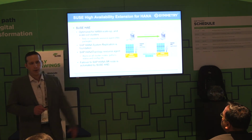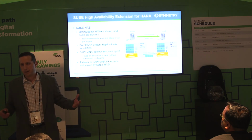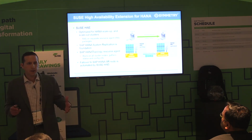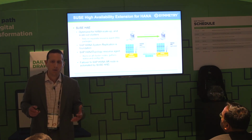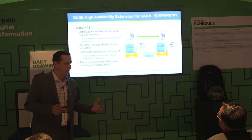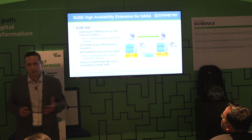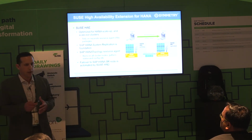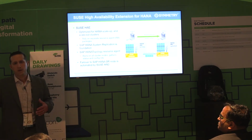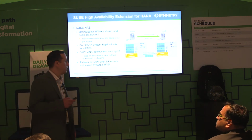So high availability is a hot topic in the HANA world these days, and achieving HA in the HANA world can be done a couple of different ways. If you're running it virtually, on VMware, you can use VMware HA. That's the right amount of HA for some, but it's not the fully automated failover HA that you might be used to with other application and database clusters, right?